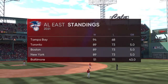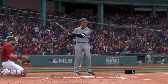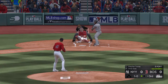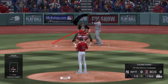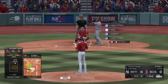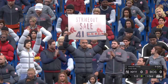And with 1 away, time for a check of the standings in the American League East as you get a look at where these 2 teams find themselves entering play. So stepping in is Gleyber Torres. 0-for-1 for him here in this one. Slider laid off for a ball. 3rd inning, no score to this point. 1-1 the count. And now a pitch on the way. Oh, good action on the 2-seamer there, and it's 1-2.